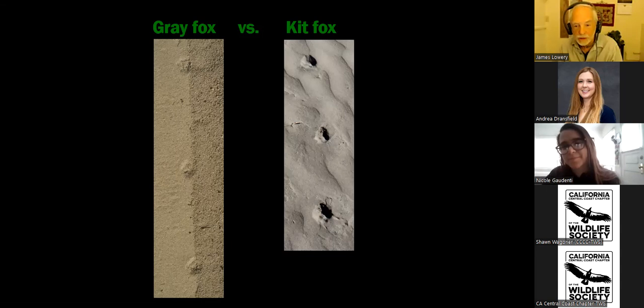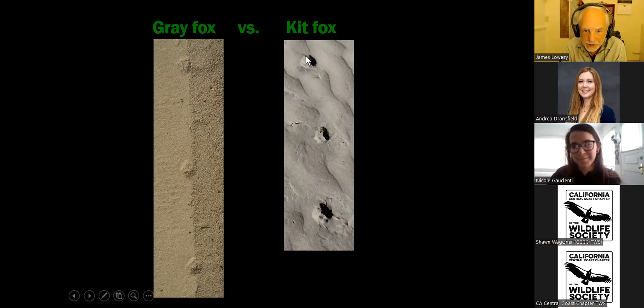Can you point out the claw marks on that kit fox? Yeah, I'm not seeing it. Okay. In the top image, these two little furrows right there. And then right here. And then you see a couple of furrows right here.